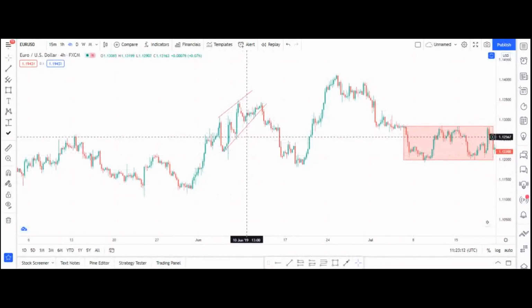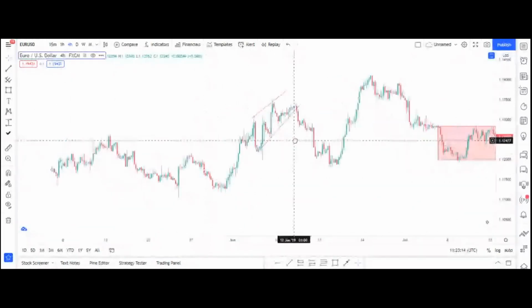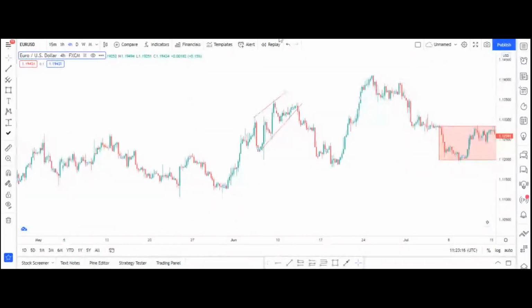Now, I want you to understand something. The way these patterns are drawn diagrammatically doesn't mean they will be the same perfect way on the chart. Please, I want you to disallow such thoughts. There will be a little bit of change. It won't be exactly the same, but there will be a little bit of change.